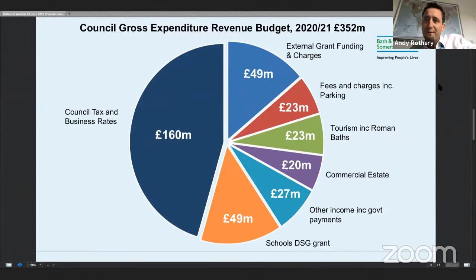Now moving around a little bit further, we have other income, which is really a range of discretionary income areas across the council that are smaller amounts, and also some payments that come back from government like new homes bonus.